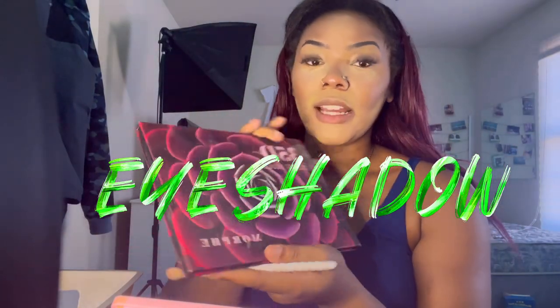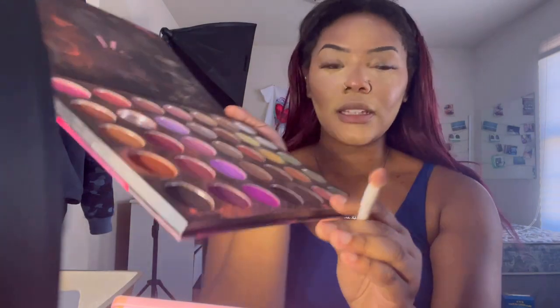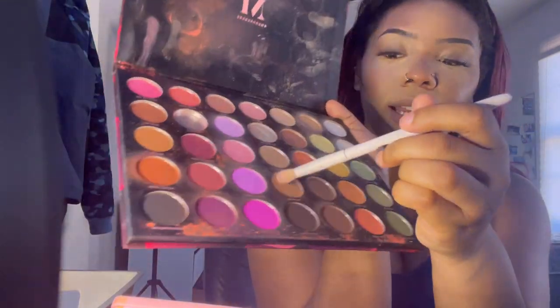I'm gonna go in with my favorite Morphe palette. This is the Desert Bouquet palette. What am I gonna do today? Let's do like a regular brown natural look. I'm gonna go in with this color Mud Mask right here.